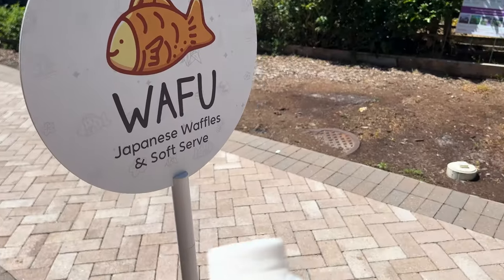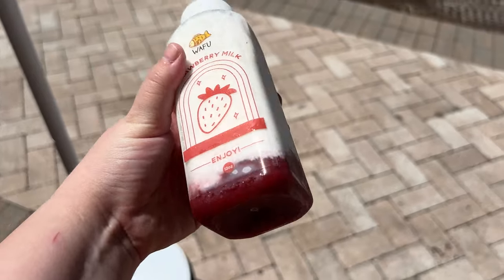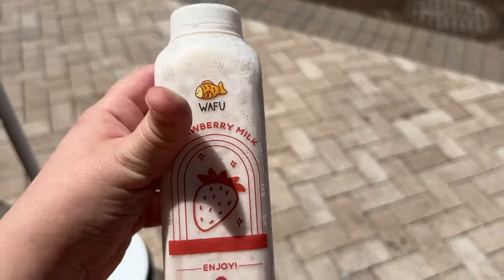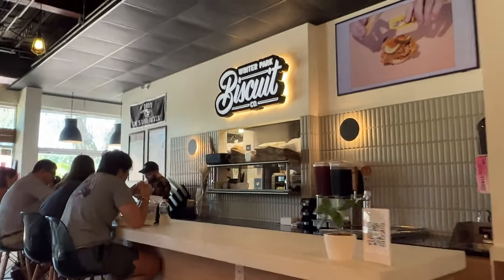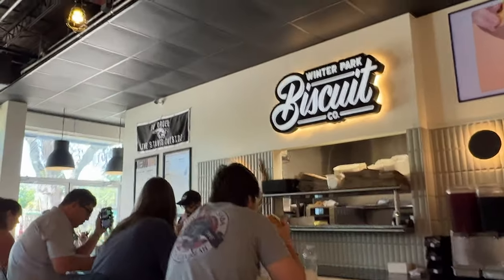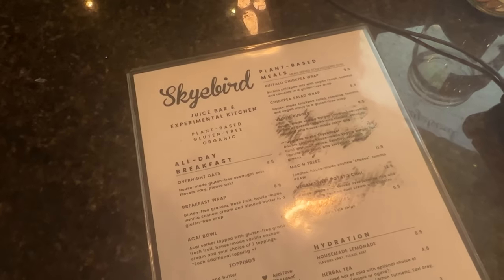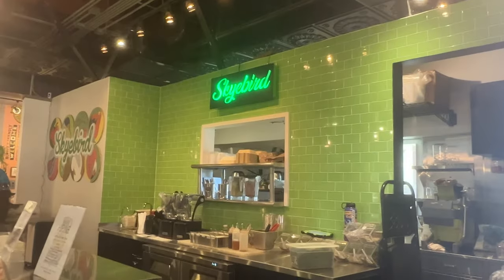So this is what my strawberry milk looks like. It has a bunch of strawberry at the bottom, so you definitely need to give it a good shake. And I can't wait to try this, but I need some more things first to go with it. Winter Park Biscuit Company is here, so you can get some food from there. I think this place is new too, Skybird. Looks like they have plant-based meals here and all-day breakfast. It's a very cute look.